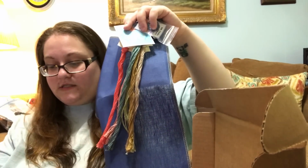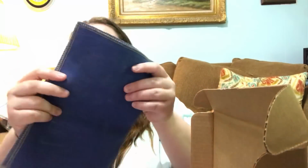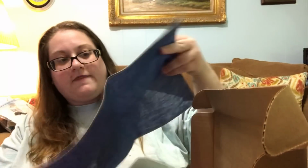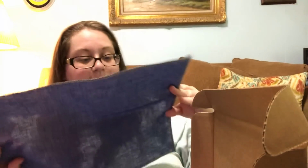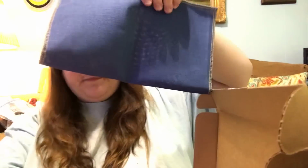And so I believe this is the called for, which I'm trying to think of what it's called. I know it's by Weeks Dye Works. Let's see. Let me look. Blue Moon. I couldn't remember, but it's a 32 count. I know that it's a linen. I can see some of like the pilling a little bit, but my piece is relatively even, which is nice. So I'm excited about that.